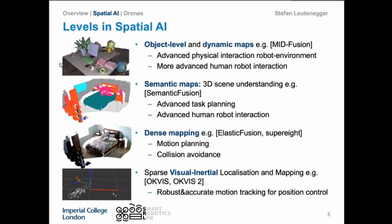And perhaps one level up here in the pyramid, we see things like object level and dynamic maps. This is also something I'll be talking about a little bit in just a bit, where you really try to organize the map not just into a kind of rigid geometry, but to break it down into individual objects, individual geometries, where you're also able to actually track and see what's going on when these are moving around. And of course, Berta, who has recently defended her work, that's very much also situated in this kind of space.